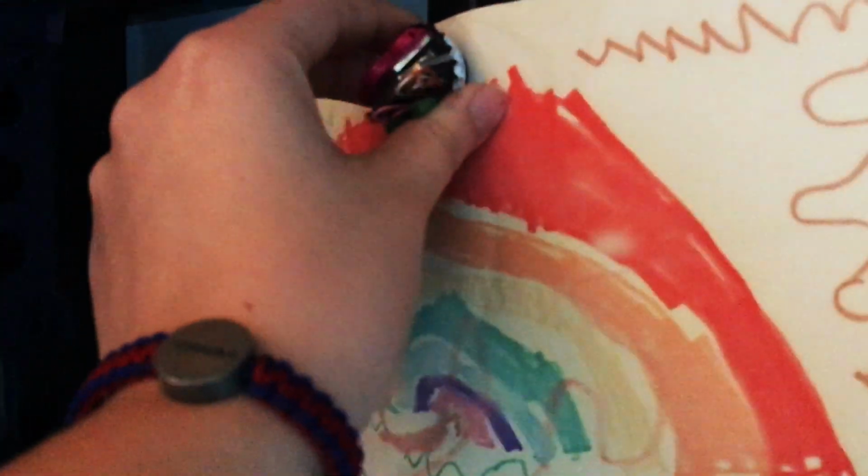Another perk for having your loft bed around your art space is you can like put magnets and stick things up. So I have a little drawing done by a little kid I know, and this magnet was brought back to me from my sister in Guatemala, so that's pretty neat.